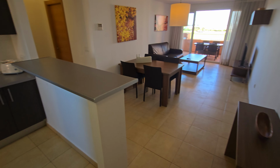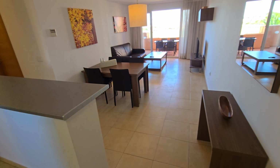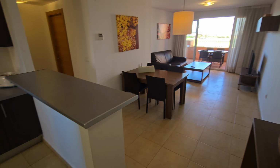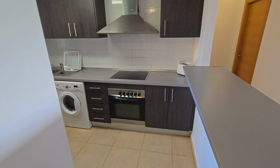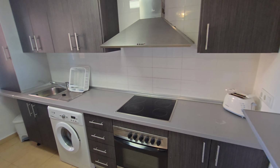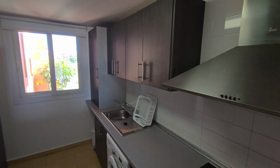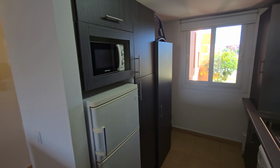So as we come in, they're kind of mirror images. So if you did see the one next door, it's literally the mirror image. So as we come into an open plan kitchen reception, in this instance, you've got the kitchen on the left-hand side. Got your oven, hob, extractor, washing machine. Lots of cupboards here, really good size. Fridge, freezer, built-in wardrobe. And lots of cupboards, as you can see.